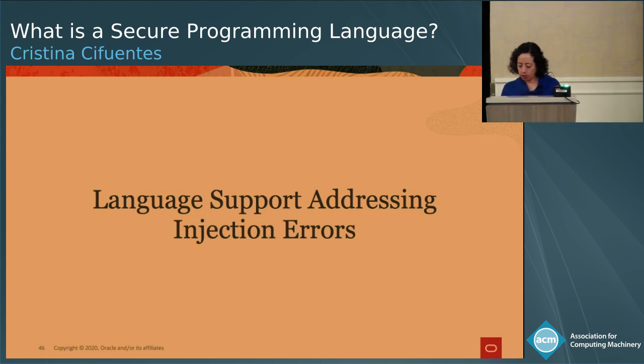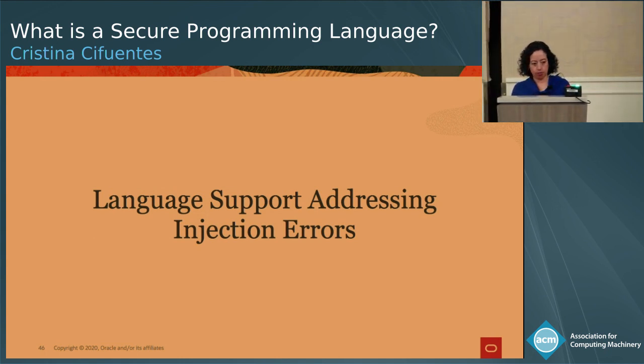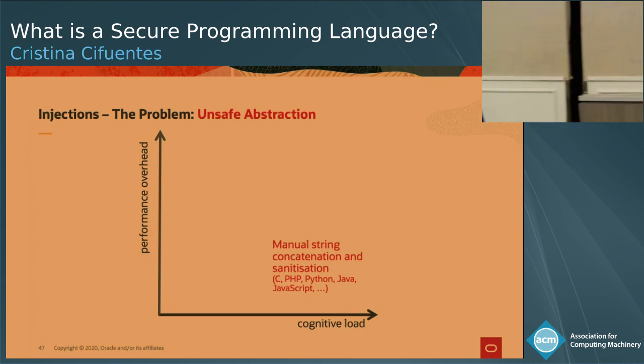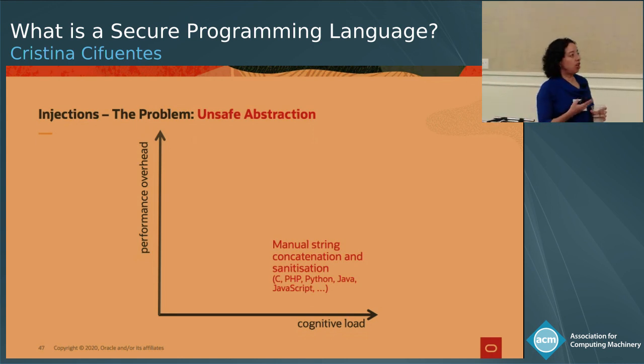Now, let us look into injection type of attacks. With injection attacks, the unsafe abstraction, of course, is the manual concatenation of strings happening in our languages, right? And then developers have to do sanitization over that code. You see it in a lot of languages: everything gets passed as a string, and then we execute our query or anything as a string, with no checks whatsoever.